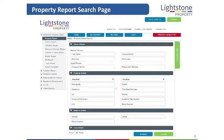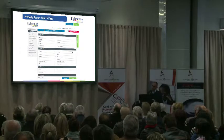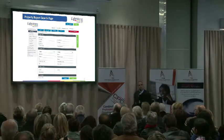Obviously, ID number is key. It's going to pick up every property that person owns around the country. Company name, the same. Effectively, I wouldn't use, when you see the address fields at the bottom there, the suburb and the street are linked.